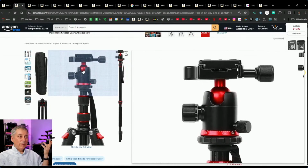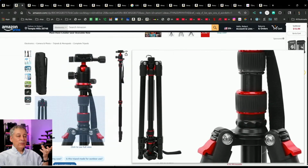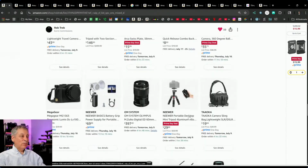Metal ball head, metal plate, metal clamp, metal legs, monopod option, inverts for convenient travel, right? $35. Mosisu is a decent brand. They're more known for backpacks and bags, but Mosisu is a decent brand as far as generic brands go. I call them, they're all generic to me, but that's a decent brand.